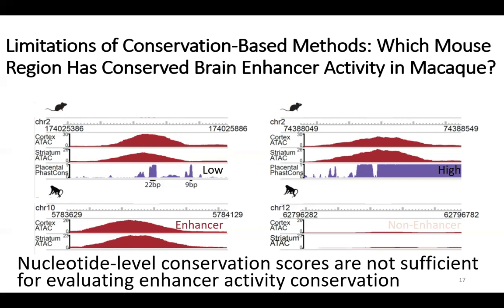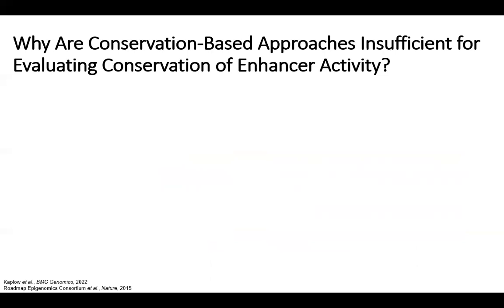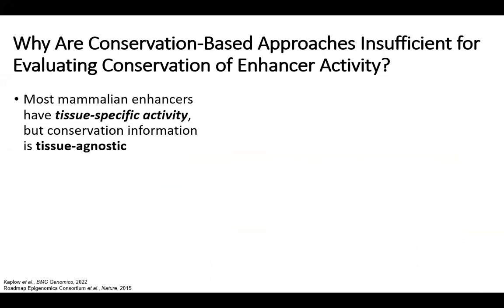So why is this surprising result happening? There are a few potential reasons for it. First is that most mammalian enhancers have tissue-specific activity, but conservation information is tissue agnostic. So if you think about that second enhancer on the previous slide, it is actually near a gene that is expressed in many different tissues. So it's totally possible that with these high conservation scores, that enhancer's activity, the macaque ortholog, is actually an enhancer in many different tissues. It's just not an enhancer in the brain, and the brain is what we're interested in for understanding the evolution of brain cells.